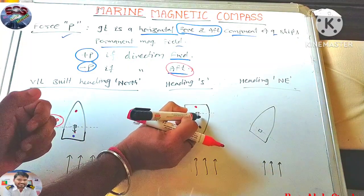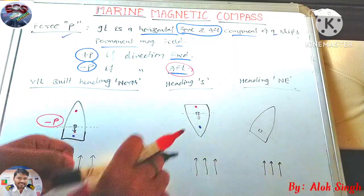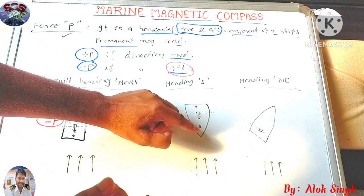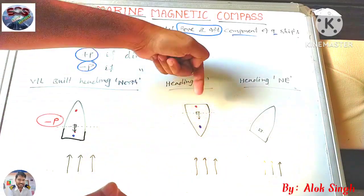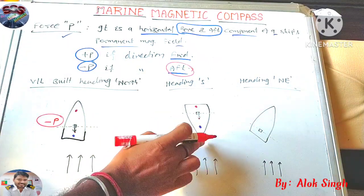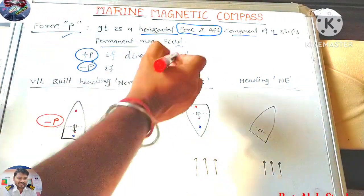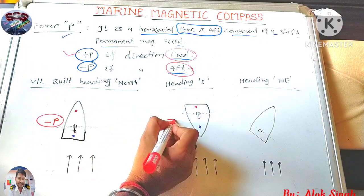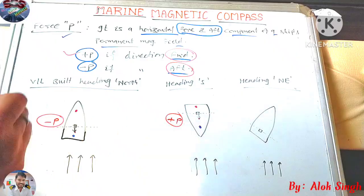So what will happen to the compass? Because we have already discussed that it is all about the red point of that compass needle. So red will be attracted by this blue, so it will show somewhat toward the south side, this side, and this is the fore part of the vessel. I already told you, if it is in the forward direction, then that will be considered as plus P. So here it is plus P.